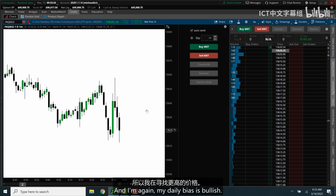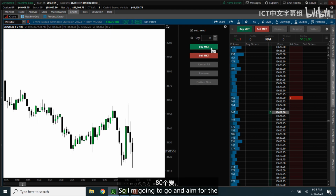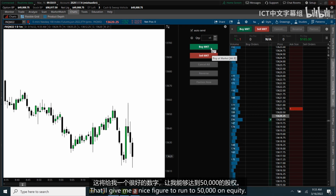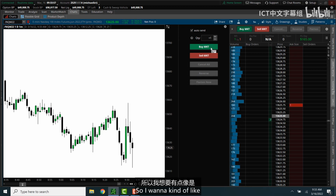And again, my daily bias is bullish, so I'm looking for higher prices. So I'm going to aim for the 80 level. That'll give me a nice figure to run to 50,000 on equity. I do believe it's going to go higher, but I'm on vacation, so I want to kind of like let me take this long entry.